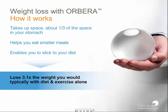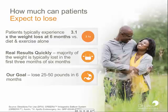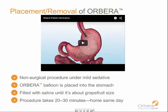And in the initial clinical trials in the United States, patients who received Orbera lost 3.1 times more weight than the group that were treated with medical weight loss alone. As I mentioned in the last slide, patients can expect to lose about 3 times more weight with the balloon than they would on a diet without the balloon. So you're going to see real results pretty quickly. And our goal is for patients to lose at least 25 to 50 pounds in the first 6 months after placement of the balloon. So let's take a look at how the balloon is placed.